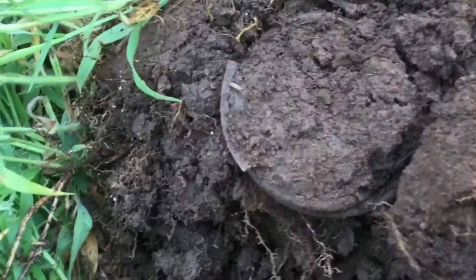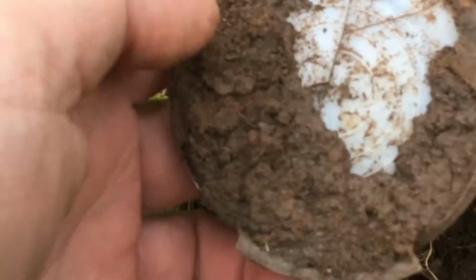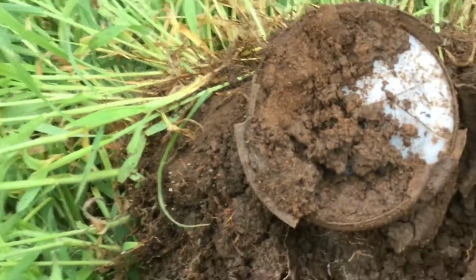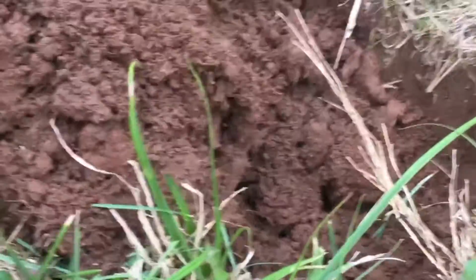Yet again, another mason jar lid without a jar full of money inside of it. And the porcelain's broken. Well, all right. Boy, those things sound juicy too. Next target. Well, we got another signal here.